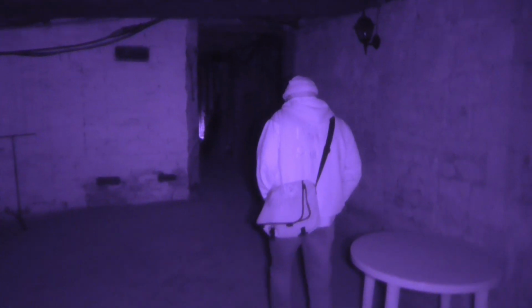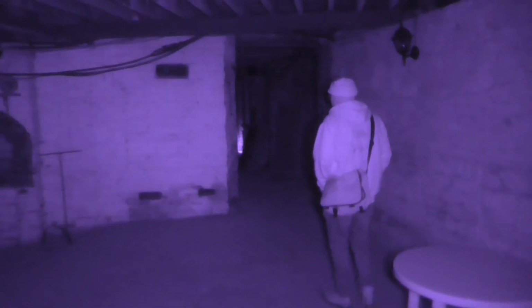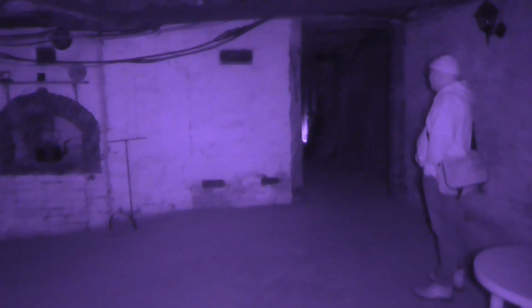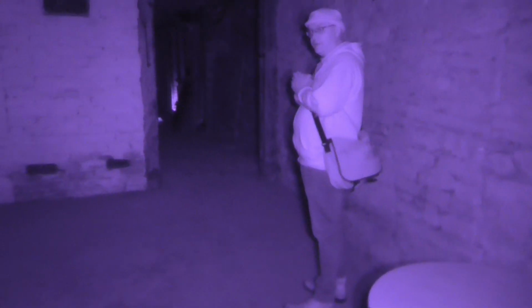Are you trying to get us to come back through here? There's a slope here, mate, careful. Hands in my pockets there as well, shouldn't be doing that.